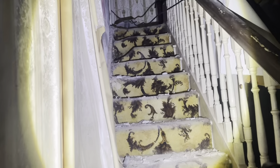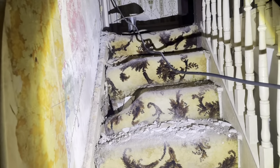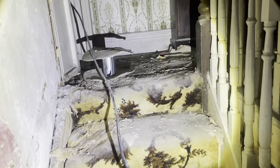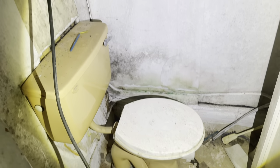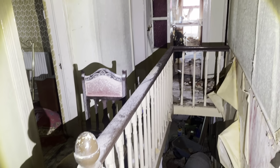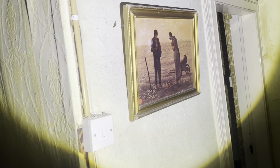I'm gonna take these up the stairs, and if you can see, they're dying to collapse. So we'll watch our steps. I have to jump over this wire as well. Straight up at the top, we have a male toilet. Not even a sink or anything, just the toilet. Some bar stools and stuff. This is Mr. Nosey's room.